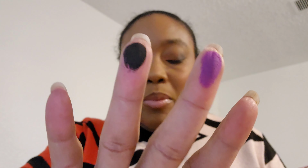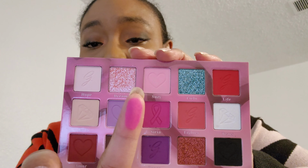Let's see. We're going to do peach because it's purple and that's my favorite color. But these are really nice. They're like velvety. I didn't really want to mess it up, but it's okay. That purple is really pretty. We'll do this pink called Syria, I think. I think that's how you pronounce it. Forgive me if I'm wrong. I mean, the color it is, that is beautiful. I'm excited about this palette. Let's do this red. It's called Life. Look at that. The pigment is ridiculous.